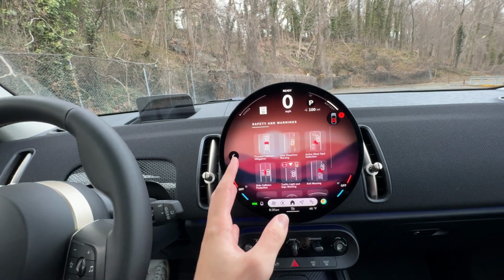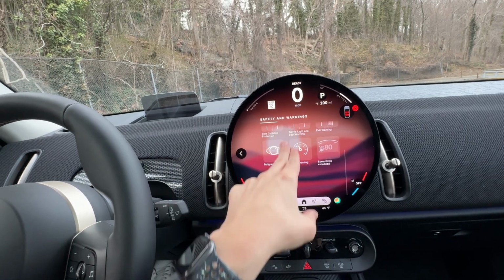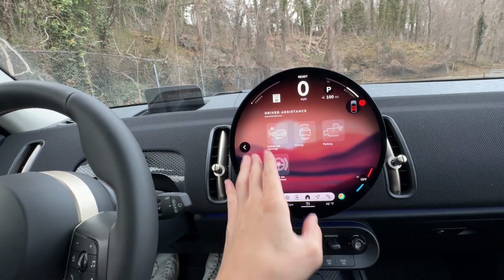I love these new graphics they're doing for these safety systems. It really helps you to understand what's going on with them, because some of them can be a little bit confusing to understand.